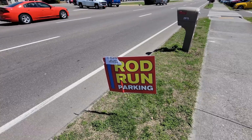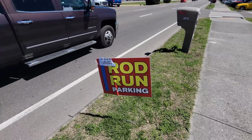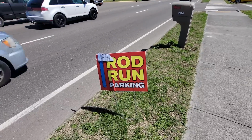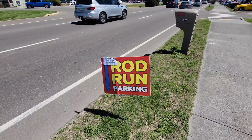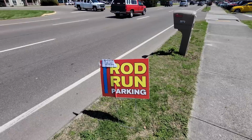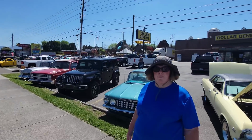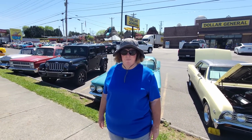So if you are coming down to the rod run, parking is a big problem. If you don't already have it arranged, it could be nearly impossible come Friday and Saturday. Prepare to walk. Prepare to be stuck in traffic up to hours at a time. And if you're a spectator, you'll have the same problems. Traffic and trying to find parking. Give yourself some time, right?